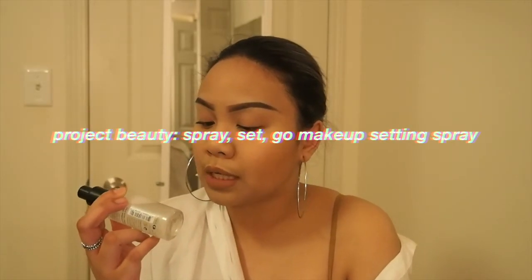So I'm just going to use a setting spray. This is the Project Beauty Spray Set Go Makeup Setting Spray. I don't usually use this one, but I don't want to waste, low-key, my Urban Decay All-Nighter because I'm going to have to take this off in like 2 seconds. But yeah, I just want to melt all of the powders in because it is such a super matte kind of look.